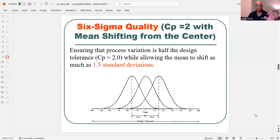Again, this is getting a lot more into statistics: ensuring that the process variation is half the design tolerance, CP equals 2, while allowing the mean to shift as much as 1.5 standard deviations. And here's what they're talking about right here. Here's the graph. Everything is shifted. It's almost like a cycle. You know, when you do a sine wave, everything is sinusoidal. You're shifting the amplitude. This is what that looks like.